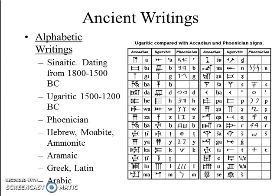Greek actually borrowed their alphabet from the Semites, so that the first letter of the Greek alphabet is Alpha, but it was borrowed from the Hebrew letter Aleph, or the Semitic letter Aleph, and Arabic is also an alphabetic script.